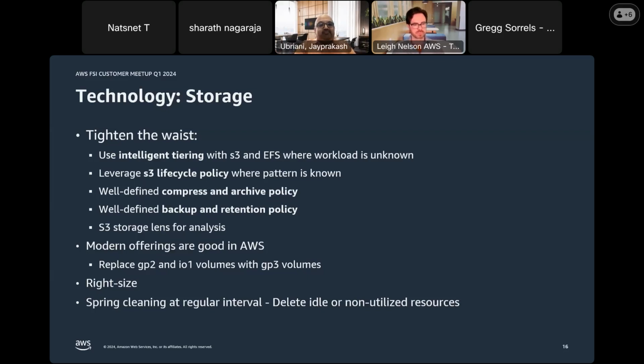Other thing, same as I said, we learn and we evolve. Leigh recently brought to our attention there is a new storage type, IO2, which has 4 times more throughput compared to IO1. So we are migrating to it, and this will cut down both our backup time and our maintenance time on our biggest RDS sizes. So that is the modern offering which is available to you.